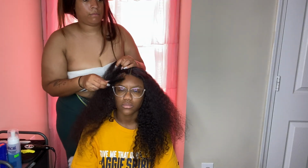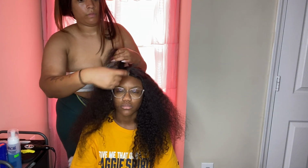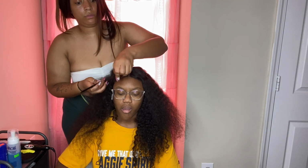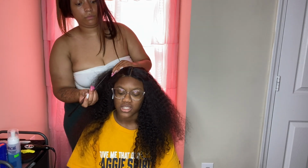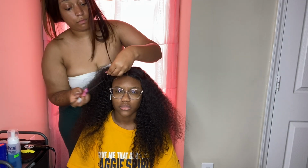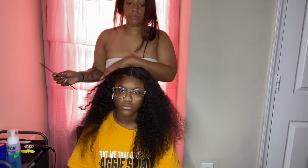So I started getting into the whole wig thing probably around this summer. I was buying so many wigs because I just got tired of doing my hair. I got tired of sew-ins because I hate the fact that you cannot get to your scalp properly when it itches. So I was like, let me back up on these wigs so that I can just be a different person every day.